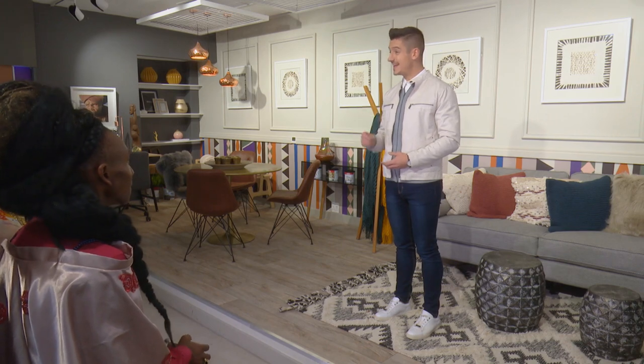It's time to design and decorate the spare room. For this one, we're giving you complete creative freedom. However, there is one rule. It may not be a bedroom. Next challenge, it's an open brief and we're ready to go.